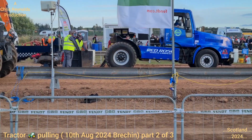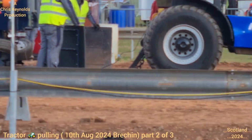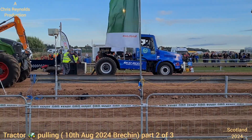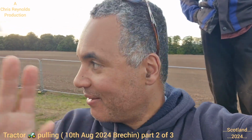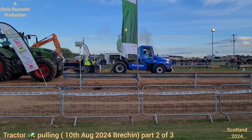So there's a safety cord on there as well, so if it breaks loose from the sledge, it pulls that wire and it cuts the engine. So it's just a safety precaution. Let's just get it all lined up and hooked up. So yeah, I'll be able to get footage of that. So I'm just getting it all set.